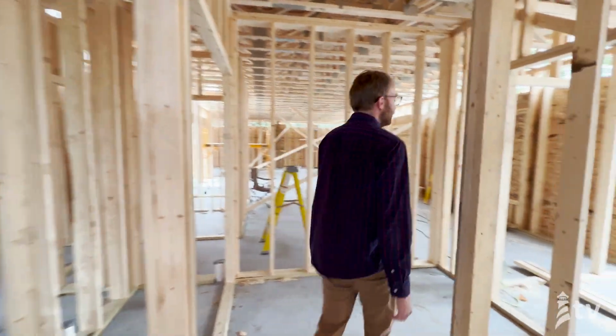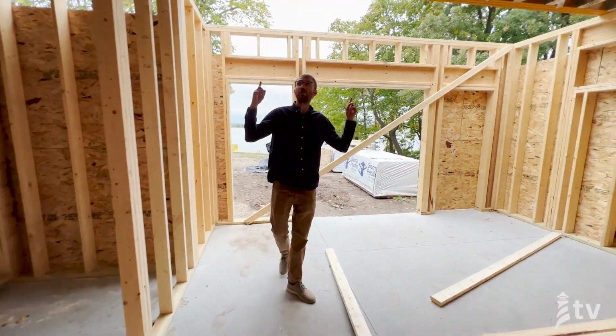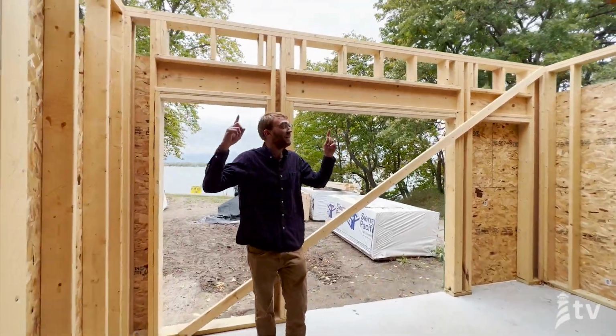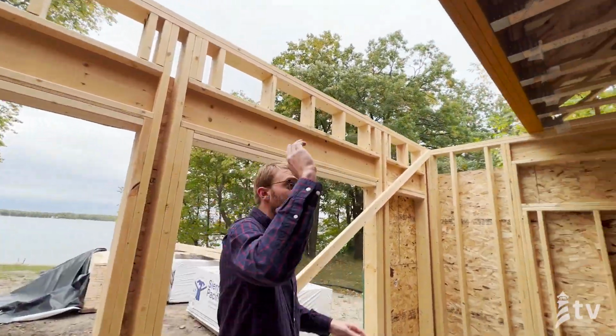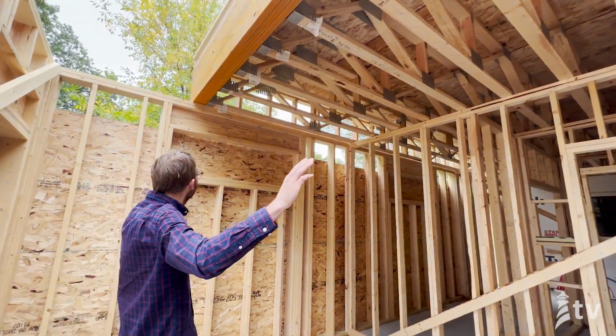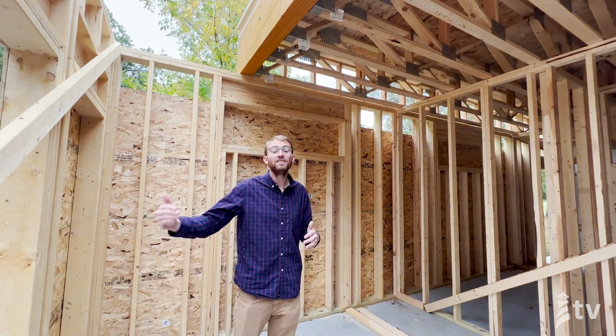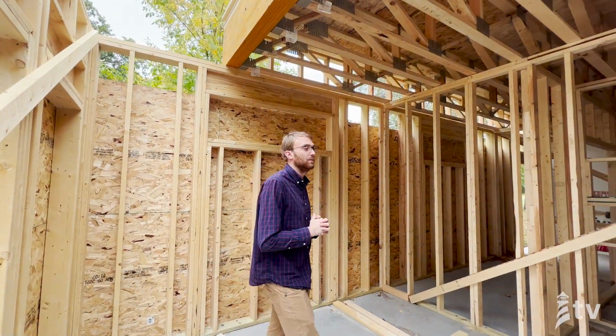You'll notice here we actually have set back the second story from the first story. So above me here we have a triple ply LVL, and that's actually bearing all of these trusses. So you can see all these trusses are in this direction. They bear at this point and then transition down. That way it adds some architectural detail so that the main floor is actually slightly larger than the upstairs.